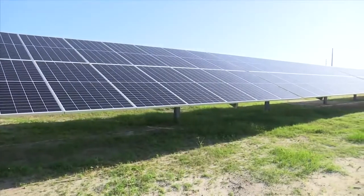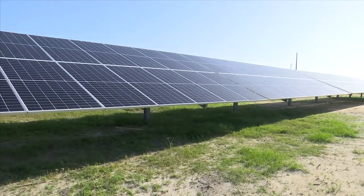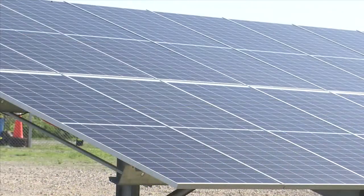These grids are self-sufficient, a 150 kilowatt facility with 300 solar panels and a battery system. If a man-made or natural disaster or incident occurred that interrupted the power here, it helps us in a contingency. We already have other ways to power the building, but it helps us in that contingency to ensure that we can continue to operate and we can continue to do our mission.